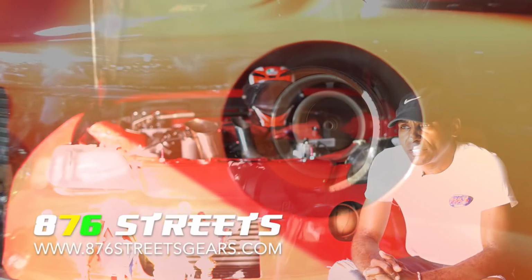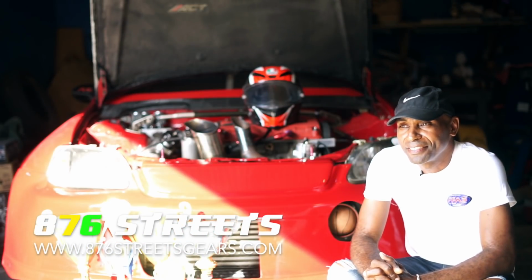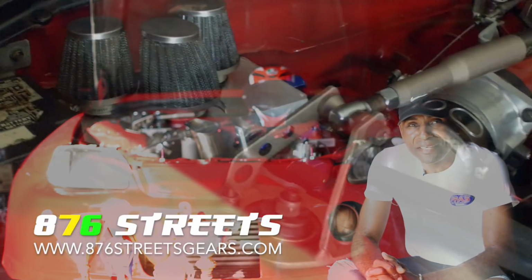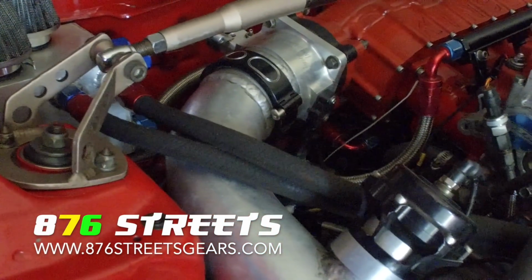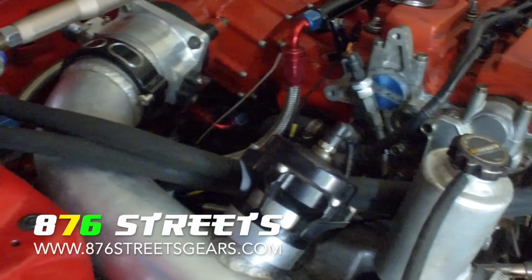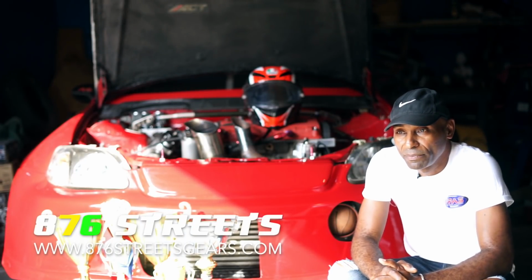A 90mm throttle body, a 72-85 ball bearing precision, because you have to have everything happy. A 60mm TL wastegate handles the pressure. A 4-port Mach solenoid handles the boost pressure.